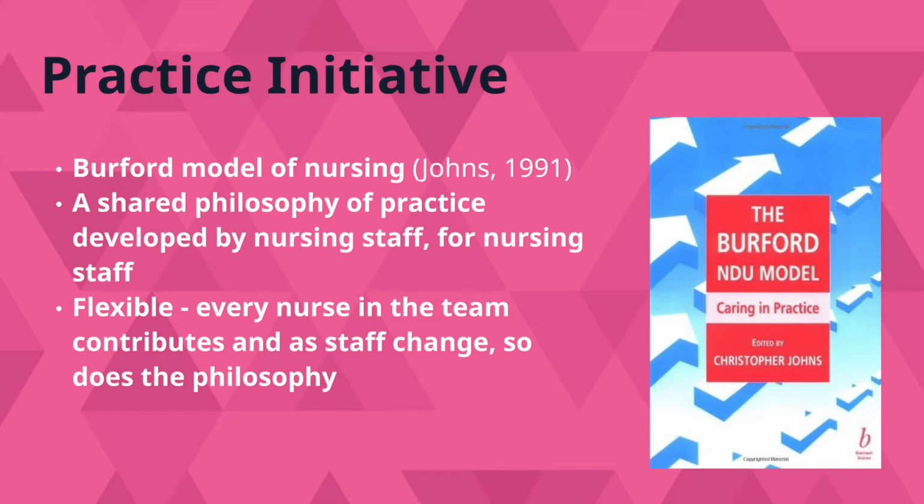It's a shared philosophy of practice, that is, a way of working, that's developed by nursing staff of a team for nursing staff. Every nurse in the team gets a say in how they want to work, and as the team makeup changes, say as staff change roles, the philosophy is revised, changes to accommodate current needs.